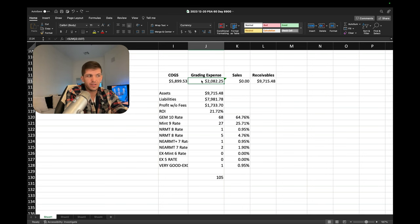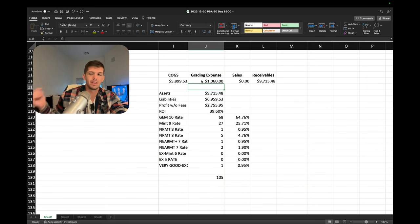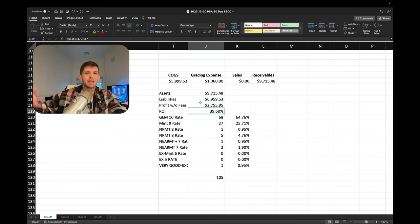And of course, that's at $15. In 2018, 2019, submission fees were less than $15. They were 8, 10, 12. Sometimes you catch specials lower than that. So it was much easier to generate profit, just to quantify what that looks like. So 106 times, let's call it $10. This is what it was like to submit cards back then. It's all dependent on PSA's prices. At $10 per card, the ROI of this order would jump all the way up to 39.6%, with profitability of $2,755. Huge. And then just imagine stacking that over and over and over.